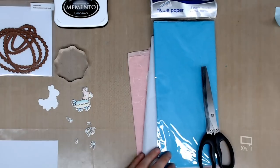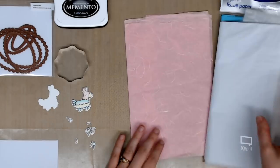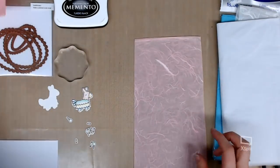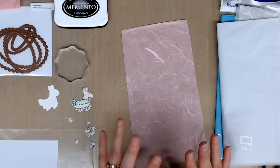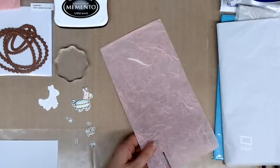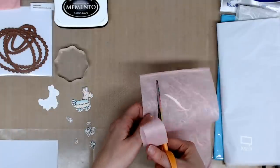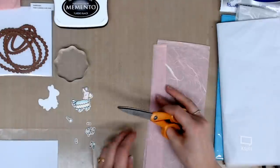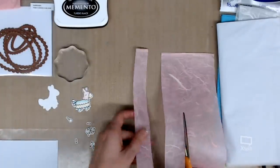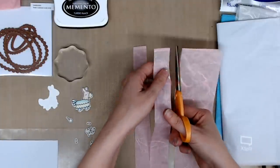So I've got some tissue paper here, and I'm thinking of trying to create a little bit of a pinata feel to my card. And by that I mean give my card some fringe. So I'm going to start by cutting a couple of strips of tissue paper. I've got pink, white, and blue here.